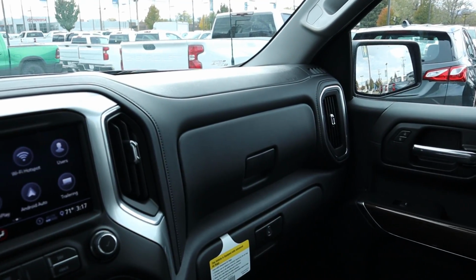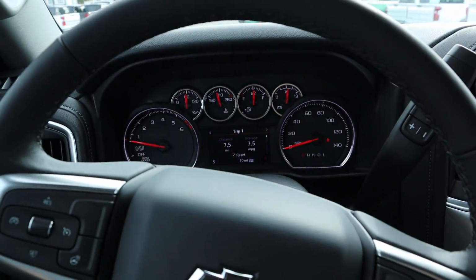So now finishing things up in the interior of this RST, let's go over pricing. So this particular RST stickers for about $54,000 before any type of market adjustment, which is a little bit less than an LTZ. So if you don't care about the leather, save yourself quite a bit of money, and also the cooled seats and some other stuff. But anyways, let's head out and take this RST out to see how it drives.